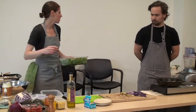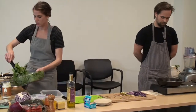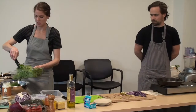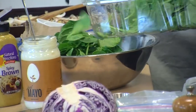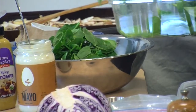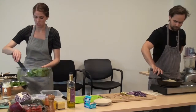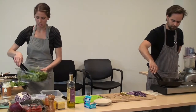So we'll put a little bit of spinach in our bowl to start. And we're going to add, well, you can really smell the shiitake mushroom. We're going to add some cherry tomatoes, some diced avocado, and some red onion. And then we're going to make a warm shallot dressing to pour over top. And that's it. So there's three components, the basic salad, the warm shallot dressing, and the shiitake mushroom bacon.